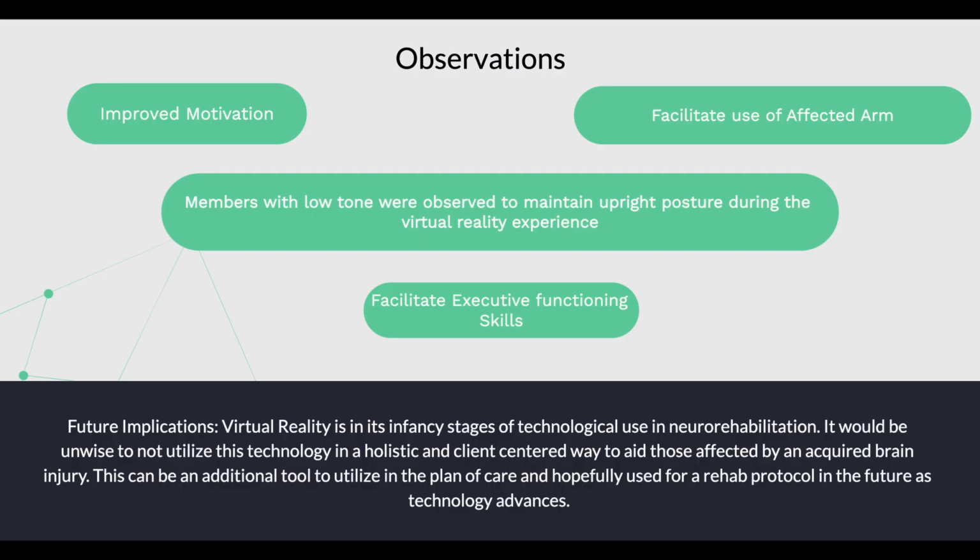Some of my observations seen during this experience were increased motivation. Members with low muscle tone that usually lean to the left or right due to their affected side were observed to have improved upright posture during the virtual reality experience, facilitation of using the affected arm, and working on their executive functioning skills. So overall, for future implications, I think that VR is in its infancy stage of technology.